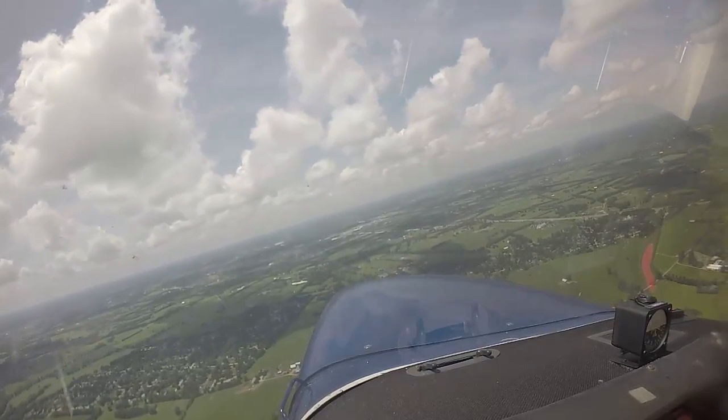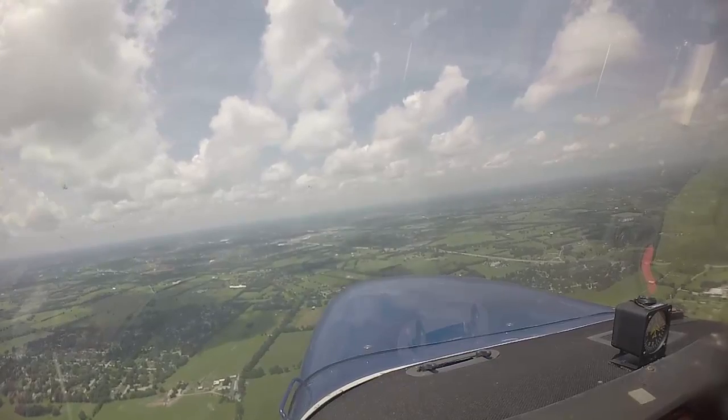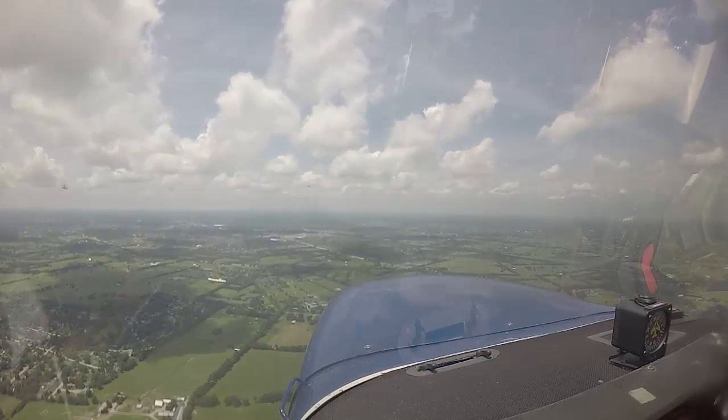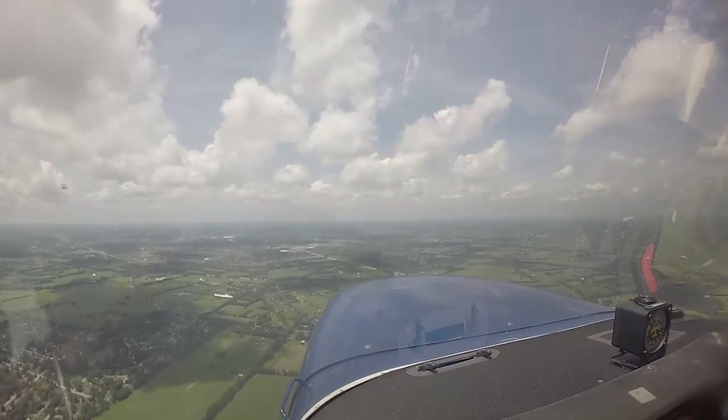Citation 72 Uniform Kilo, Lexington Approach, altimeter 3022. Proceed to Rigby, vector for the visual approach to runway 22. And maintain 7,000.